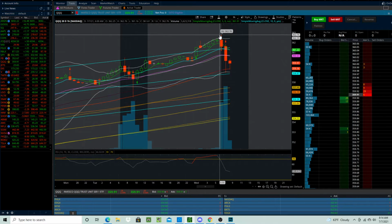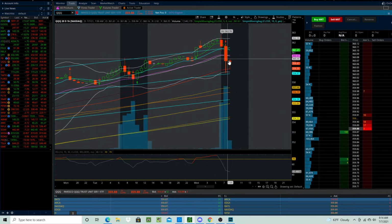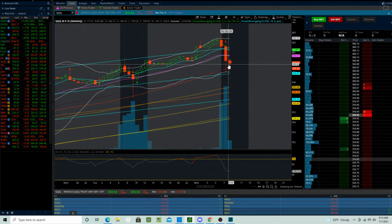It put in a top at 362.76. Nasty red candle, nasty red candle, nasty red candle. Looks like things are wanting to bounce. Here's where things get a little rough, okay?